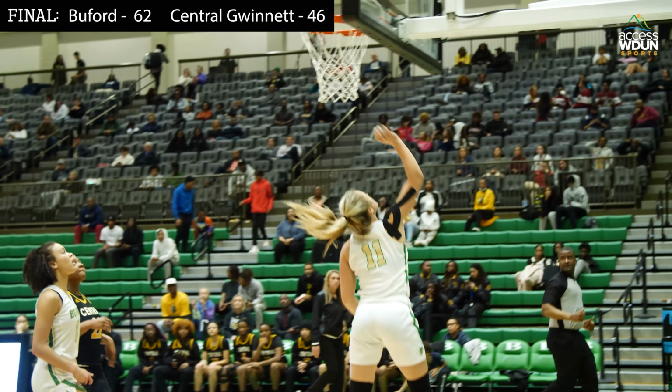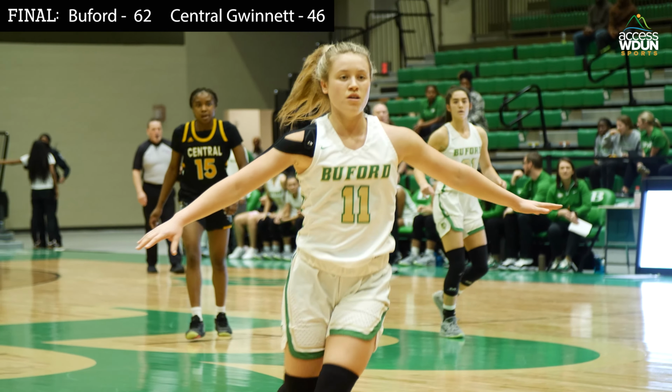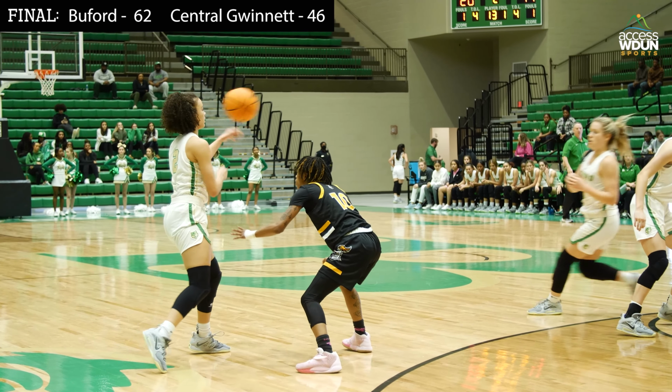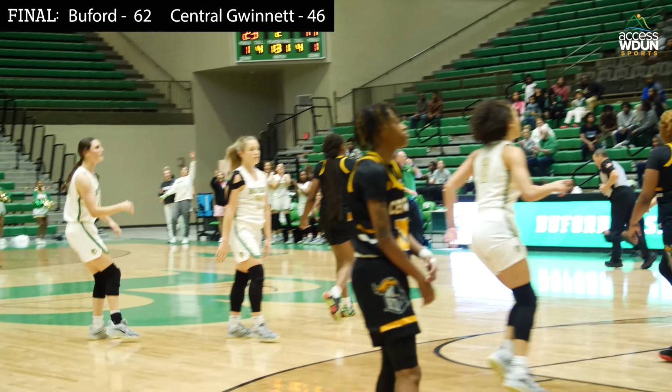Taylor Romano with a steal in the backcourt, races down and lays it in with the right hand. It is a 9-point Buford lead. It'll be Wallace on the floor. Here is Watson with it outside. Watson, tight coverage, gets into Romano. Good off-ball screen. Three ball up and good for Taylor Romano.